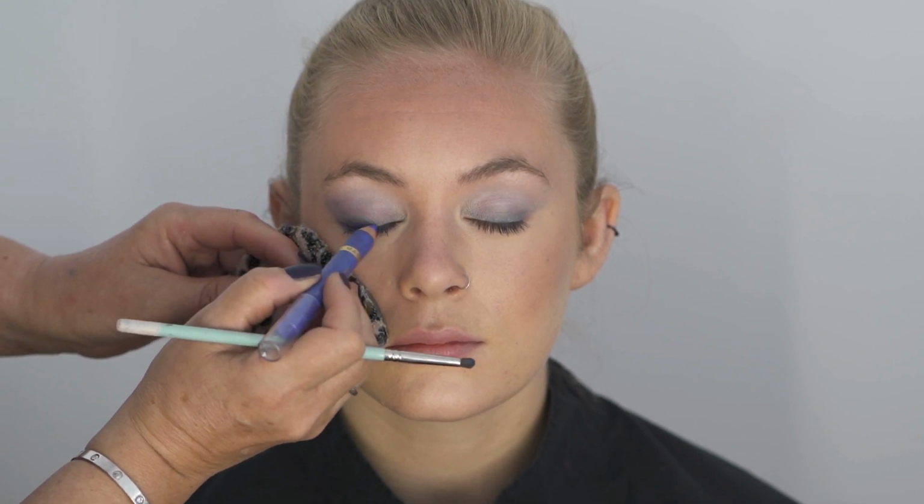And then here I'm adding some bright blue kohl pencil, and I'm blending that with a small brush. So I'm pushing that right into the bottom lashes and blending it right along, and then just to the outside edge, not winging it out too much. But I'm now going to put a little bit along the top lashes, just to really make that blue pop.